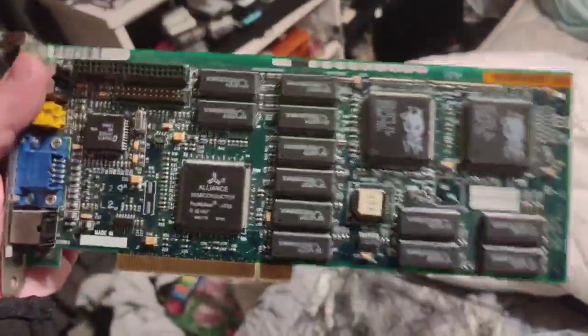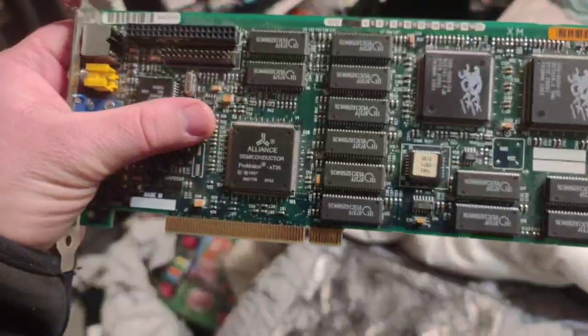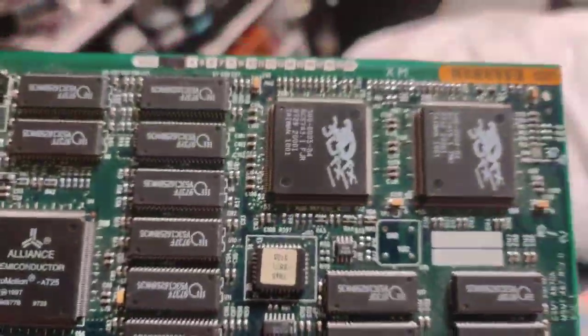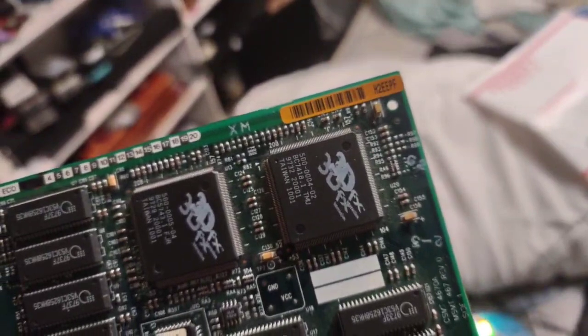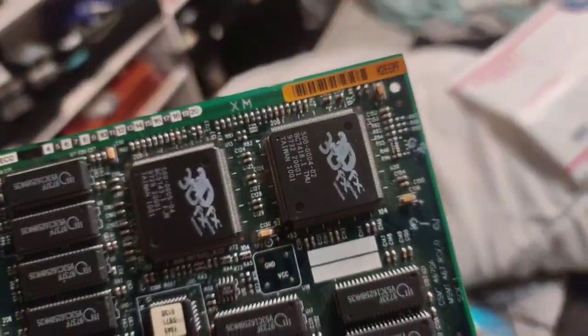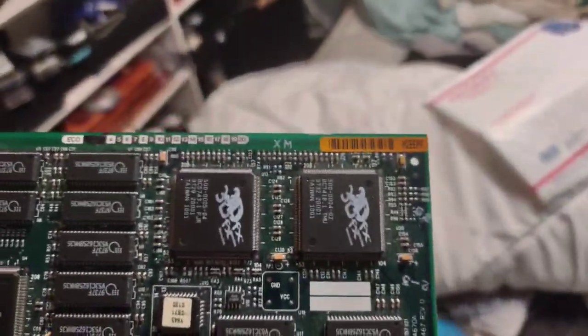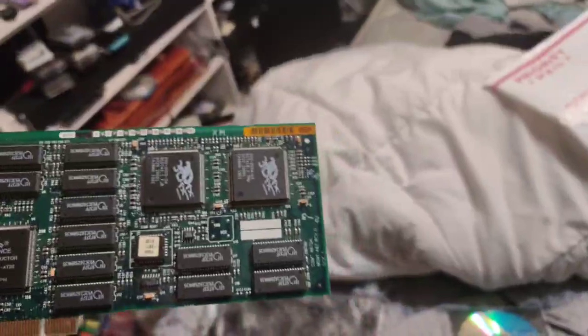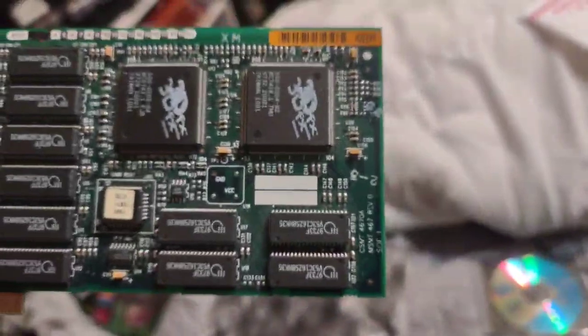Anyway, the 2D GPU is this one. I think it just says Alliance Semiconductor Promotion AT25. Yep, AT25. And a couple of 3D effects chips right here. You got the 500-0005-04, BC5743-1 FGR. So I guess this is probably like a Basher or the other one. I can't remember what it's called. Anyway, it has 6 megabytes of memory on it.